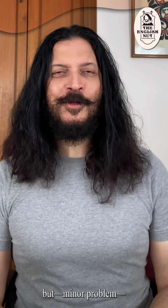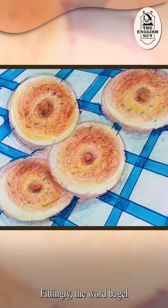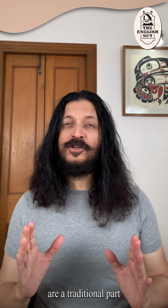They've lost their memory. A bagel is a dense, ring-shaped bread roll made by boiling and then baking the dough. Fittingly, the word bagel is derived from a word that means ring. It's popular in places like New York, which has a sizable Jewish community. Bagels are often baked with sesame or poppy seeds on the outside. You can slice a bagel in half horizontally and add various toppings to it, the most common one being cream cheese. My favorite combination of toppings is cream cheese and lox. Lox is another Yiddish word. It means cured salmon.